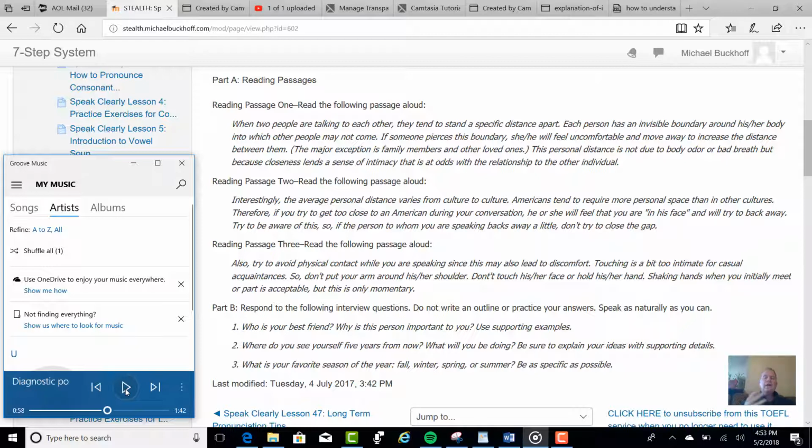Might feel that you are in his face or will try to back away. So, if the person to whom you are speaking backs away later, don't try to close the gap.